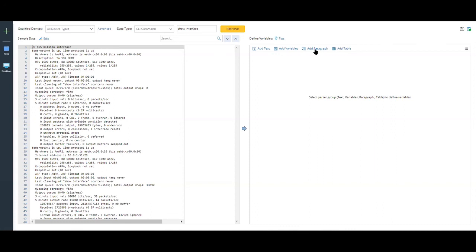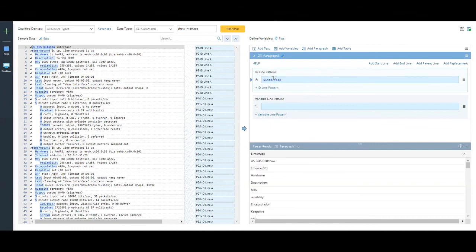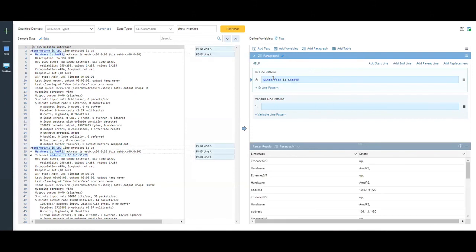So what I could do is I can say, you know what, why don't I go ahead and do a simple paragraph parser here. And what I'm going to do is I know that I'm interested in the state of the interface, in the state of the line protocol. So I can just enter this in very easily, defining interface as a variable, right? And say, what is the state? Is it up or down?